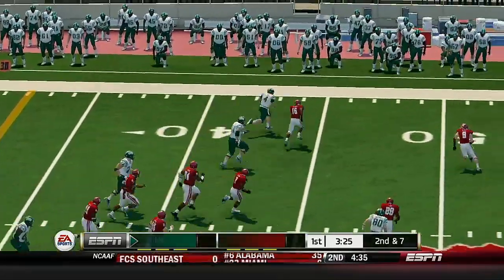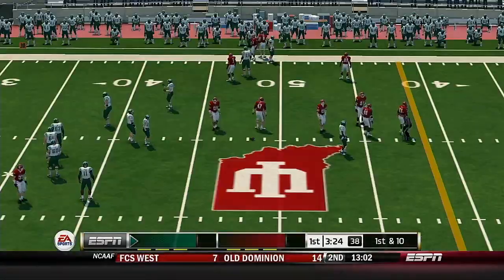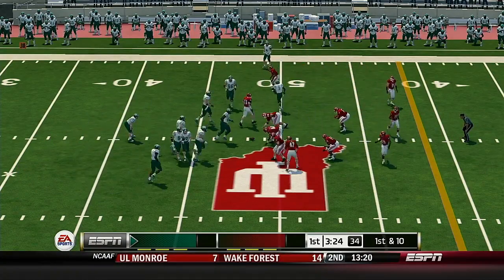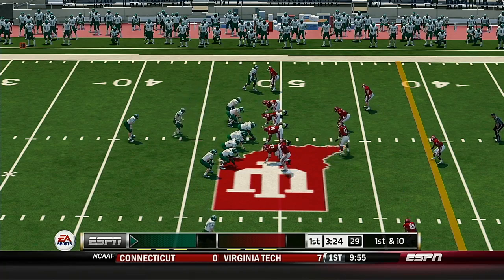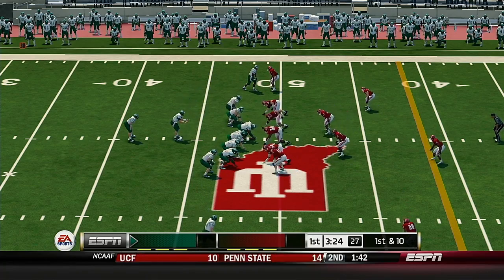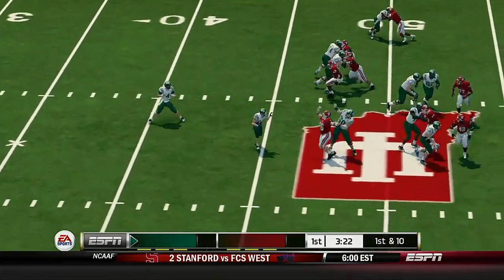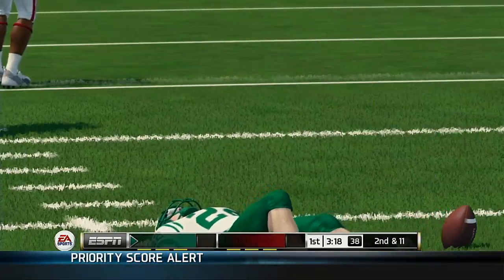He's got an opening. He's to the 40. Gets out to around the 48. They go with the option and pick up the first down. Yeah, and that was a situation where the quarterback knew he could pick up the first down if he kept it himself. That's a good decision. Back to him, and he gets nothing this time around.